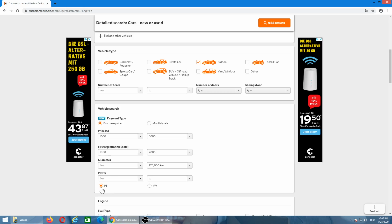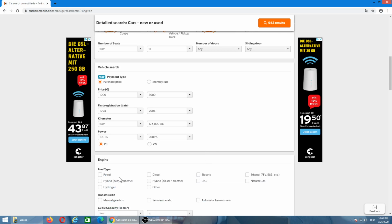We go here to the PS, which is the horsepower. What is the power of the car? Since I'm buying a BMW or a Mercedes, I don't want it to be very weak. That means I want it, let's say, to be over 100 PS horsepower up to 200 PS, which is good.